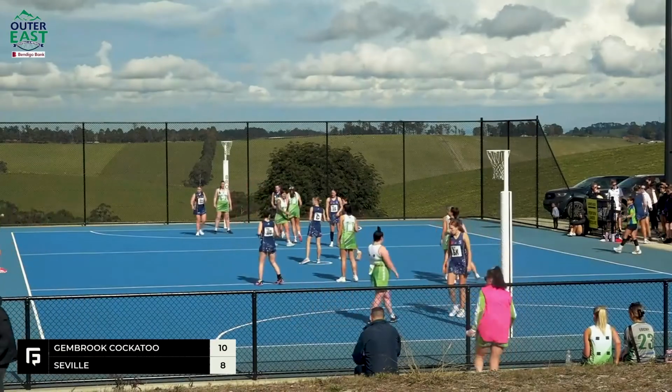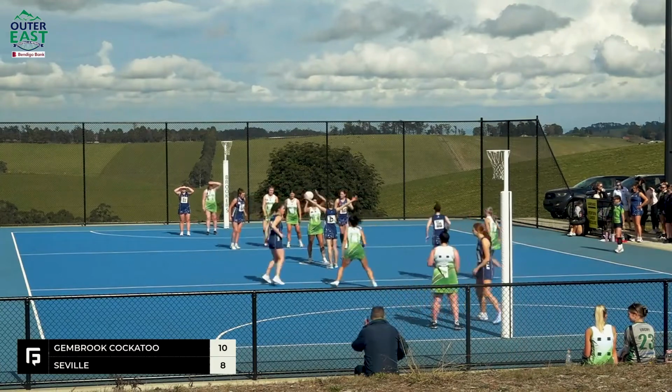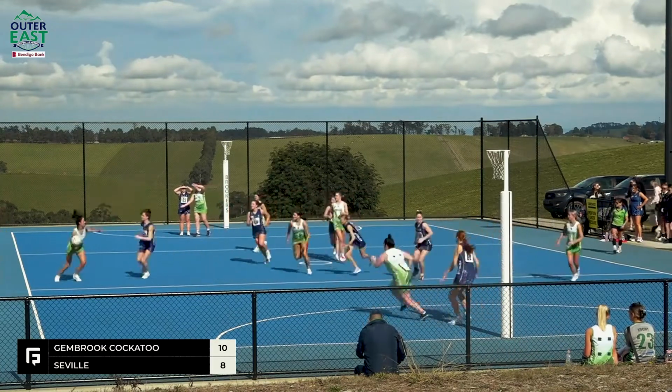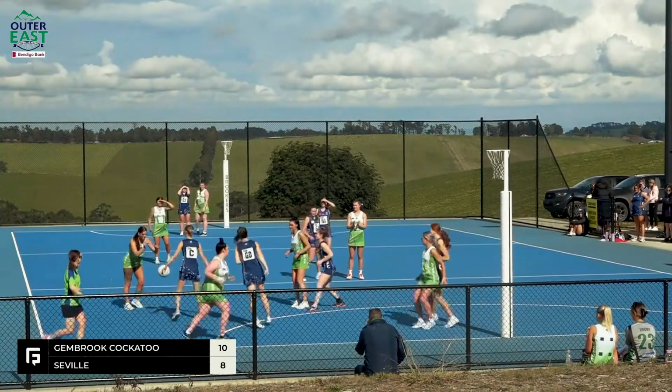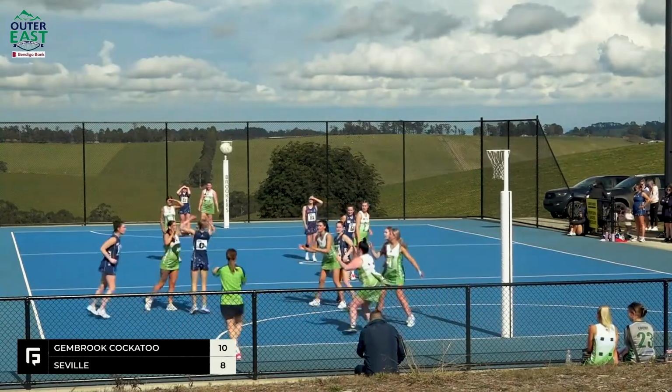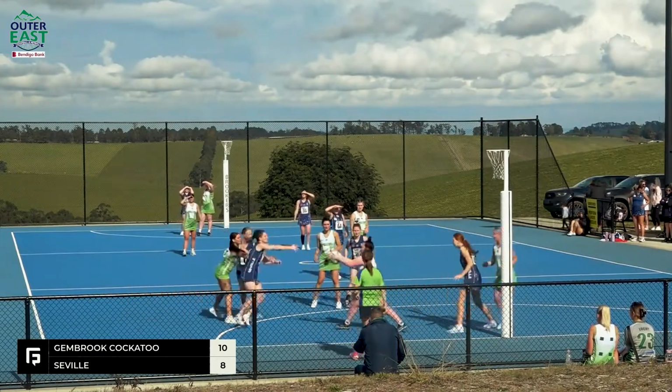And we are about to get underway here in the second quarter. And the score here, Gembrook Cockatoo 10-8, and it's Paige Ladner this time in the centre for Gembrook Cockatoo. She wasted no time getting that ball to Harkin. So where does Ladner go here? Pops over the top, good pass to Laura Christie. Has to come back to Ladner though.